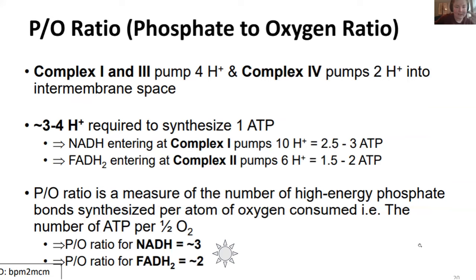The only reason I put this on here was to show the difference between NADH and FADH2. It's how many ATP you get. This slide says a lot. It's kind of like the derivation things you see in calculus or physics where they go through all of this stuff to get to their point, and the point is this. NADH yields about 3, FADH2 yields about 2.